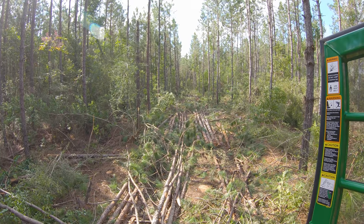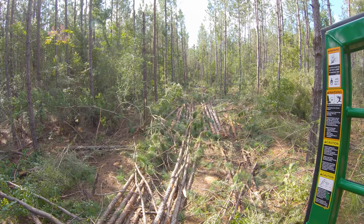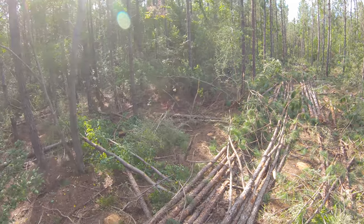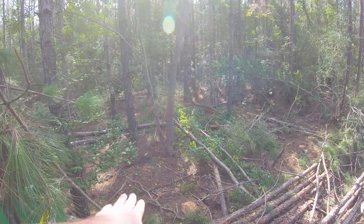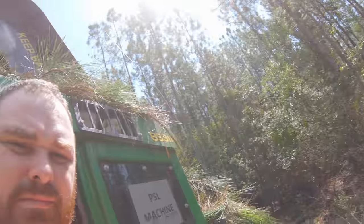But yeah, that's a crash course in shovel thinning, and that's what we're doing today. That's what we're known for. So hopefully y'all enjoy it, because there's fixing to be a lot of it, I guess. But all out through there, it's just solid water just about.